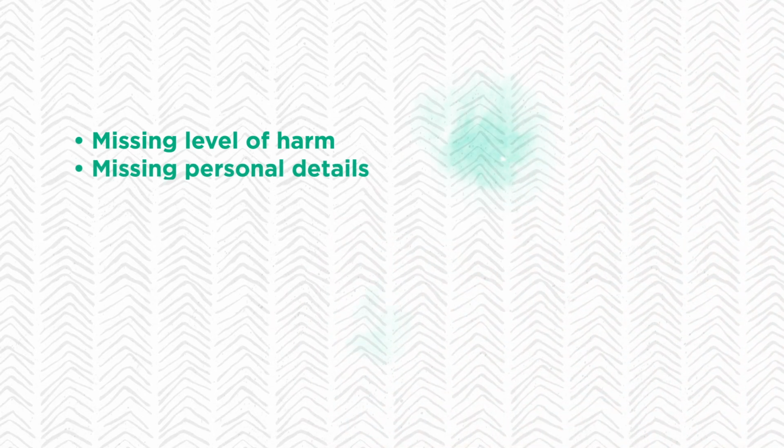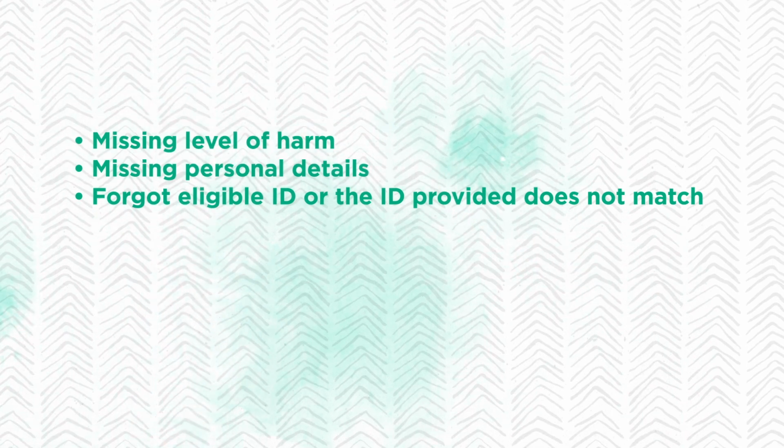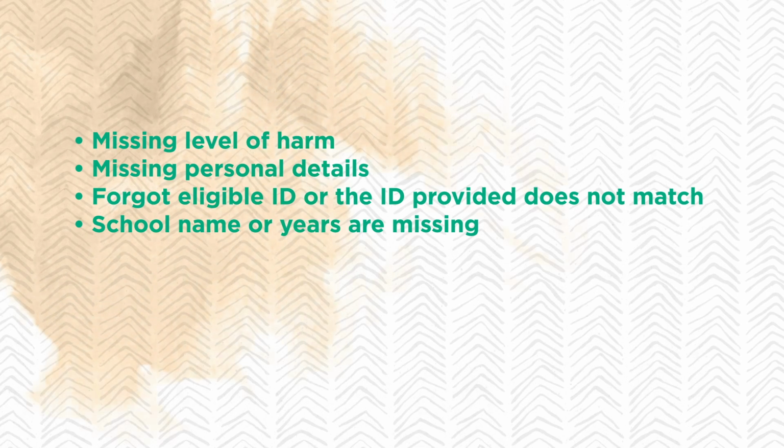You forgot to select a level of harm in your claim form. Your form is missing personal details, for example, your last name or birth date. You did not include eligible ID, or the ID provided does not match your name or date of birth on your claim form. Your school name or years are missing or cannot be clearly read.